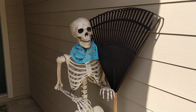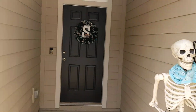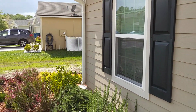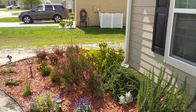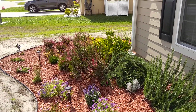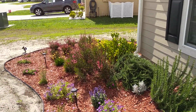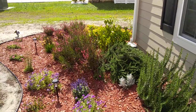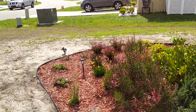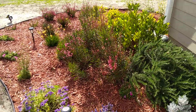Here's Fred. He's been hard at work. You can see he's got his bandana and his rake, because it took him a long time to do this stuff. This actually took us 3 complete days during spring break. Jenny and I worked from about 8 a.m. until 4 in the afternoon, 3 straight days. We got a lot of cool things going on.